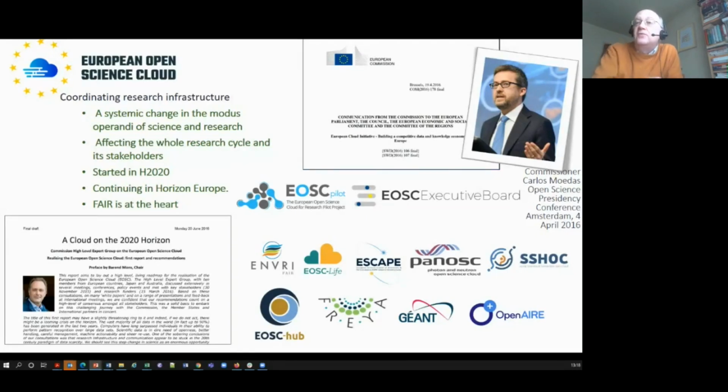That's since evolved into a governance structure with an executive board that has operated the last couple of years, and spawned a whole sequence of projects: cluster projects working in particular domains right across the research landscape, and also a number of projects providing the foundational and connecting infrastructure underneath the European Open Science Cloud. It started in a big way in Horizon 2020, continuing in an equally large way in Horizon Europe, just starting.